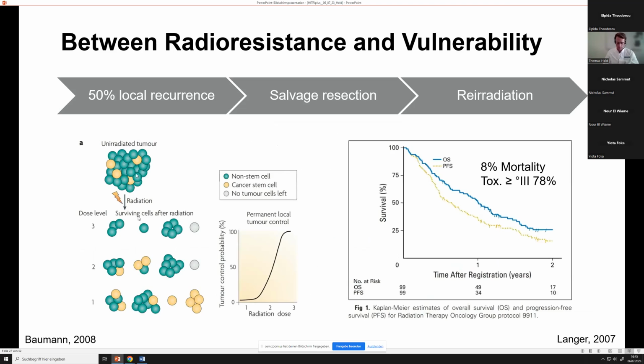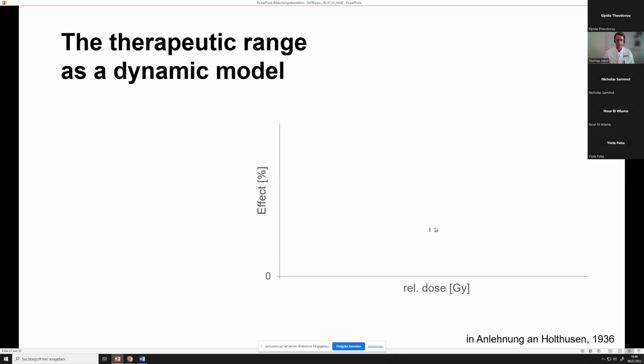There's, of course, local recurrence is still a large problem in the head and neck area, and usually salvage resection is the first option that is being evaluated. If it's not possible, re-radiotherapy can be offered. Nonetheless, with photon therapy, there's a high toxicity rate of around 80%, higher grade toxicities, even up to 10% mortality. In these studies, the authors try to overcome radiation resistance by using alternated fractionations or also combining with chemotherapy. This was too toxic for the patients and actually probably also even shortened the lives of the patients.